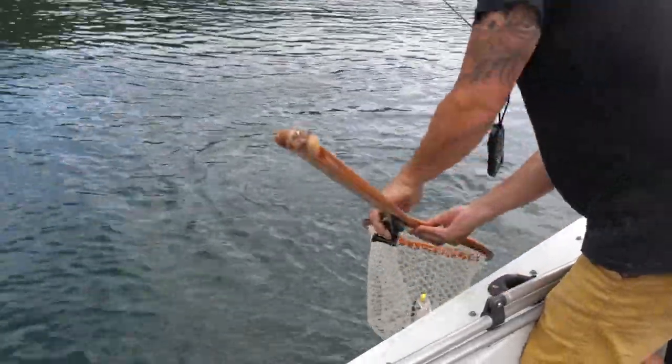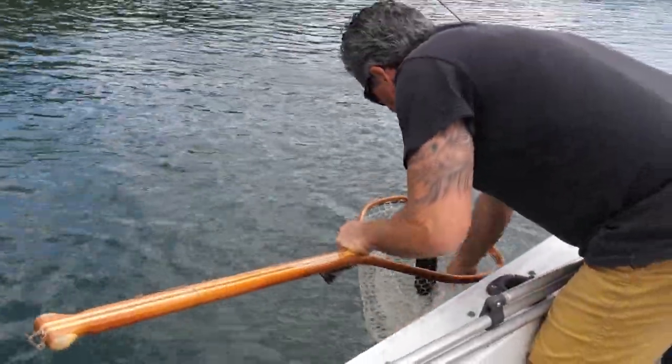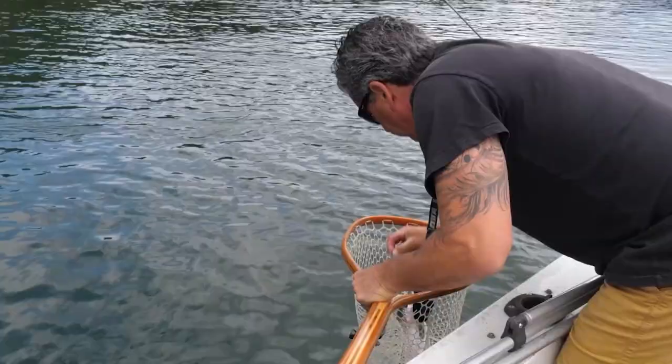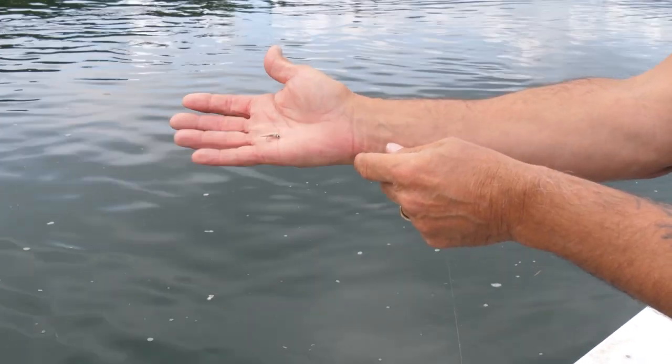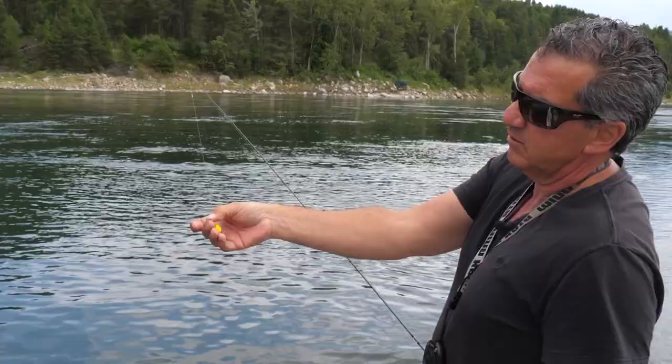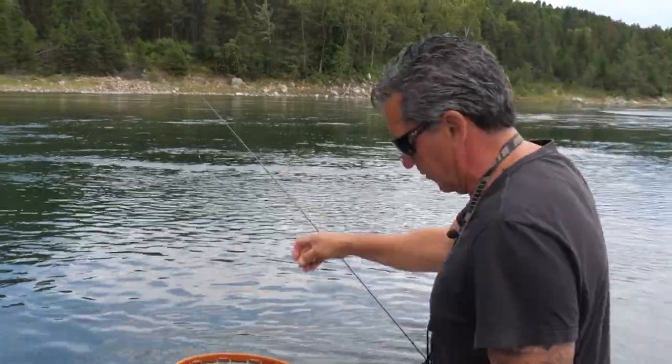Wow. And again, we're going to go to the bench and tie up some of these. We've already tied up this pattern or similar to it, a pheasant tail with a little black bead. It's a great little pheasant tail jig pattern that we use.